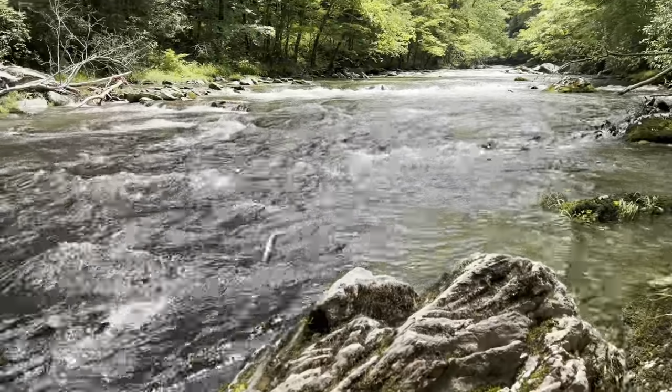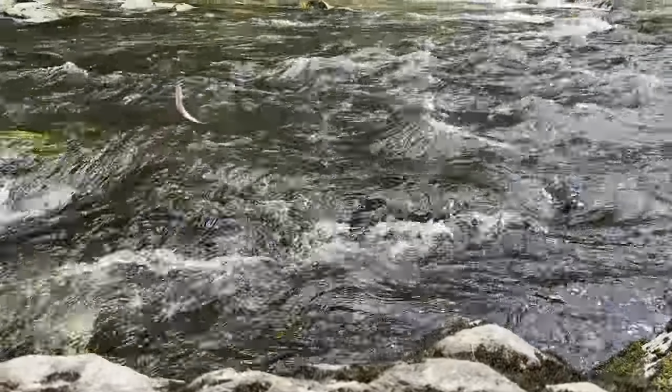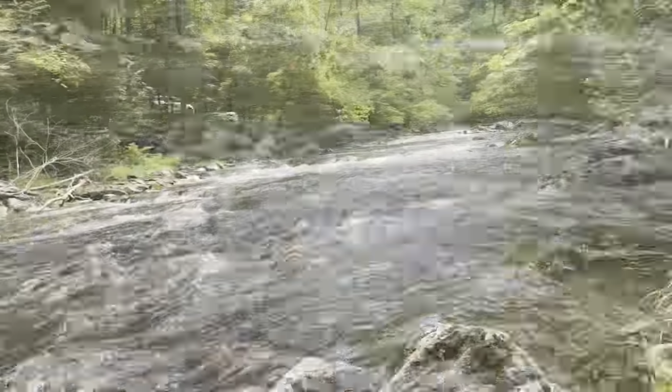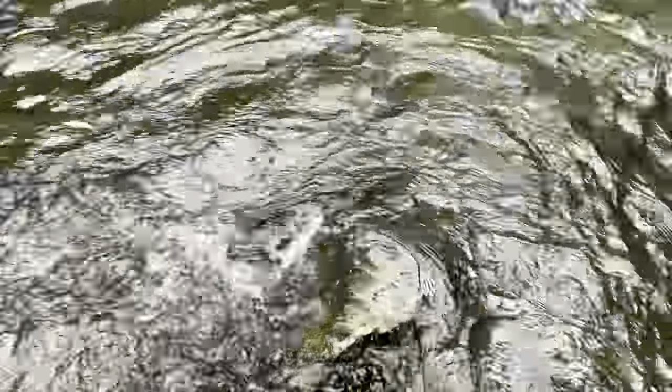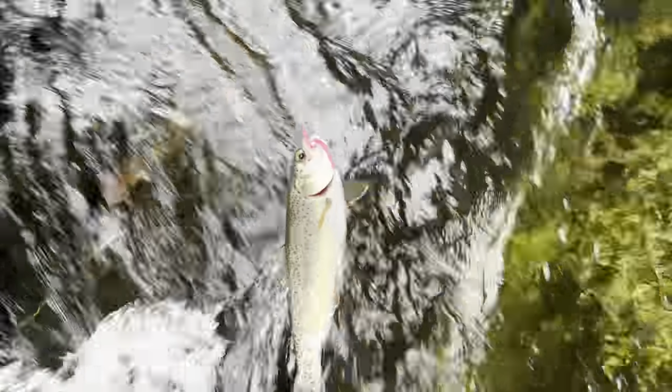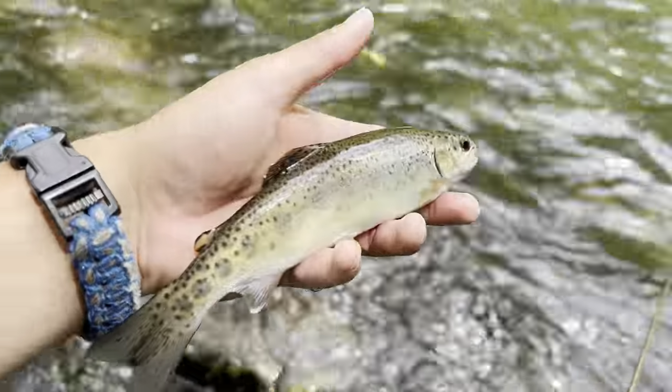There's a little feller. Look at him. Wild rainbow. Oh, we got him. What we got there? The wild rainbow. Yep, another little wild rainbow. Check him out. Oh yeah, pretty little feller. Let him go.